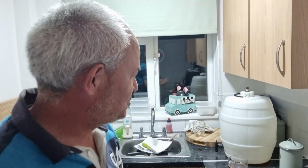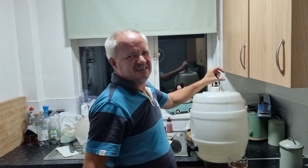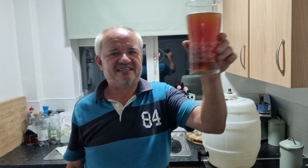Hello and welcome to the first tasting of my St. Peter's Ruby Red homebrew. So, straight from the barrel, here's the barrel. There's still a bit left in. But yeah, that'll be going upstairs, into the bath. So at the moment, it obviously needs to clear.